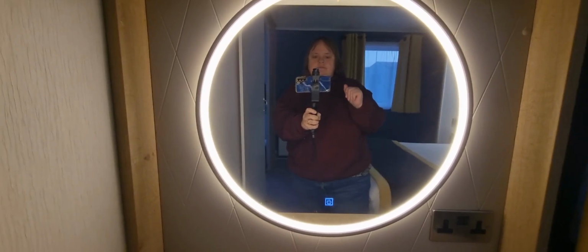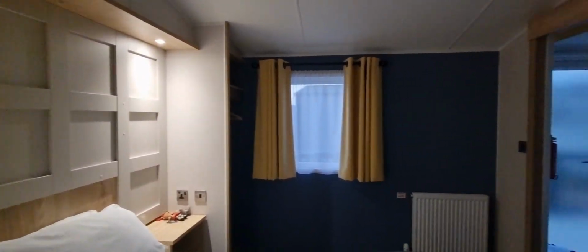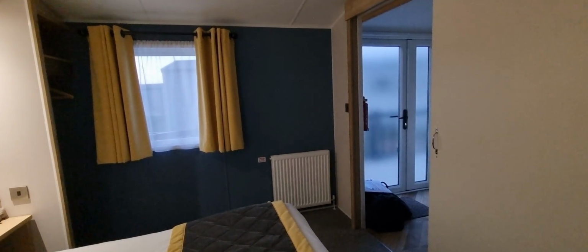Now here, hi guys. I do like that mirror. That looks really good. So over here, we've got an iron and an ironing board. And again, drawers just there. So yeah, really do like that. Looks really impressive. And then over there, we've got a radiator and then sliding doors.